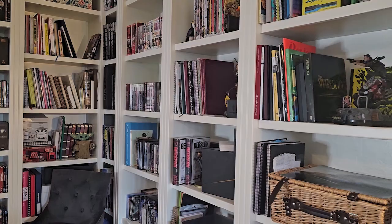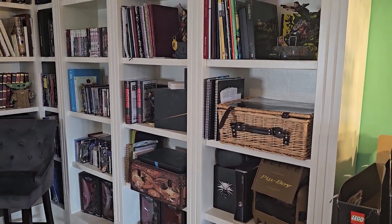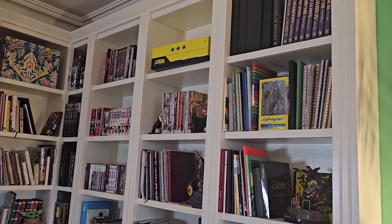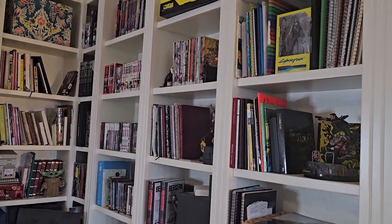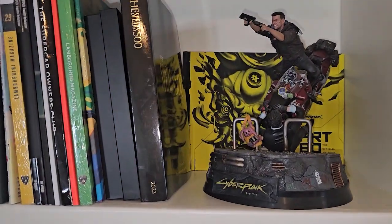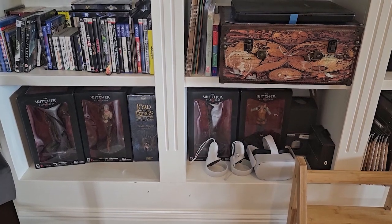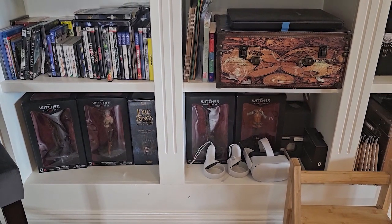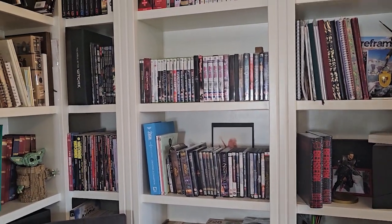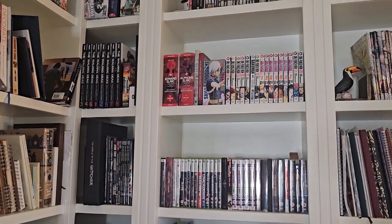And this is more the, I guess, gaming, manga, graphic novel side over here, where some of the statues that we've collected over the years, we keep on these shelves as well. Like we've got Cyberpunk, Tomb Raider, Deus Ex, and then we've got a few Witcher and Lord of the Rings type statues on the bottom there. There's a lot more statues upstairs, we have a cinema room area as well, so there's loads of gaming statues up there too.